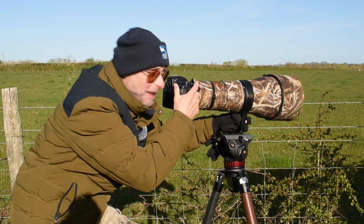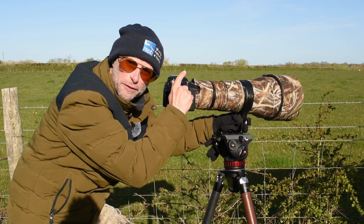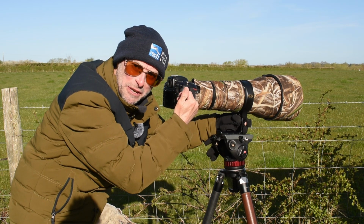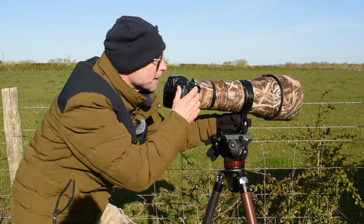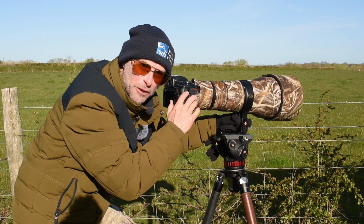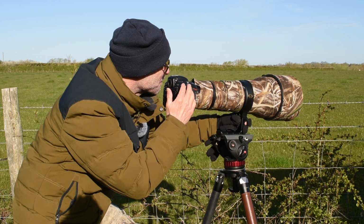Hi guys, I've got yellow wagtails in the field just over there. They're a little bit distant at the moment, but they're coming closer. Once they start getting a bit closer, I'm going to have to stop talking because I don't want to spook them, but it's looking good. Light's in a nice direction.